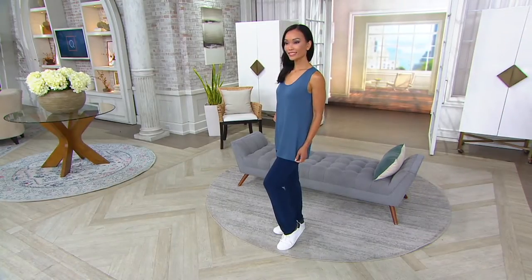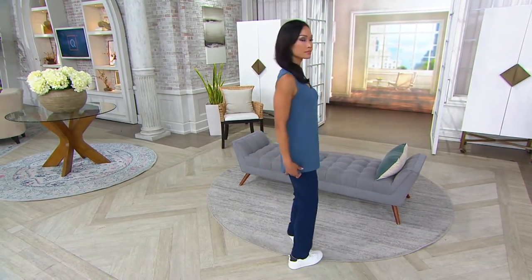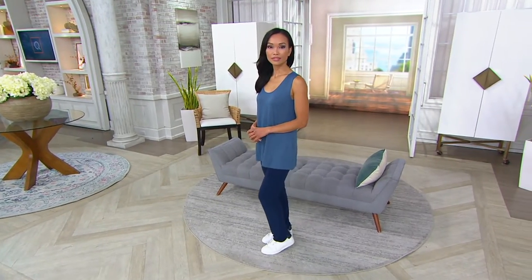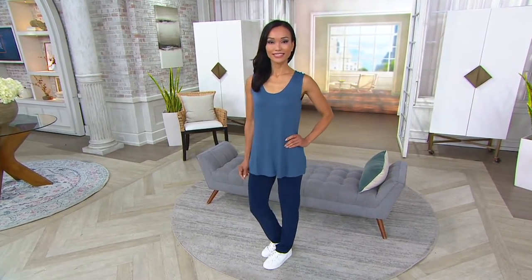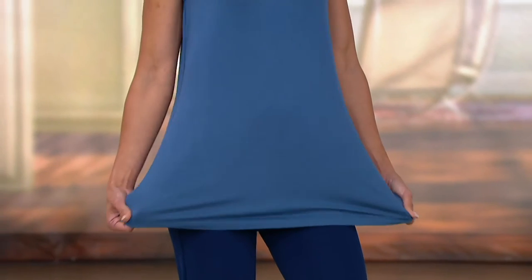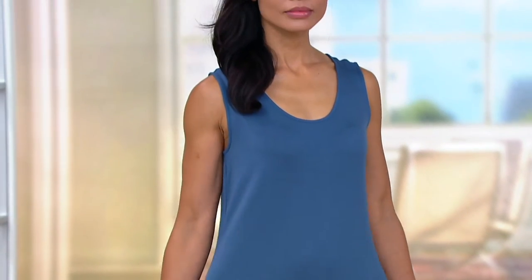It covers your undergarments. You can see it's wider up at the shoulder line, but we scooped it in the front too. So it gives you a little bit of a younger, more modern, contemporary design to a tank. And notice that it's a longer tank. It's almost a tunic length. So good point, it's that tank that's going to give you that nice coverage. Tuck it in, wear it out.